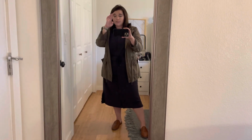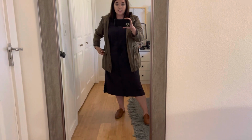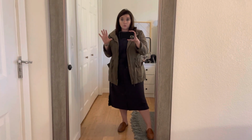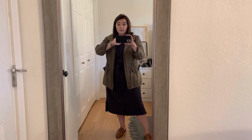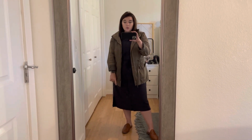This is hooded. I think that I have had this jacket for probably close to 10 years and it was around $20. It's held up so well. I have worn this every fall season for the last 10 years and still really like it. I do roll up the sleeves because they're a little bit long. I swapped out my Apple band for the leopard print, and then I am wearing some Target Threshold Mules.